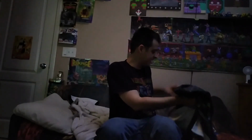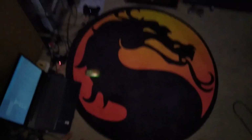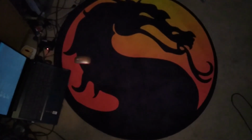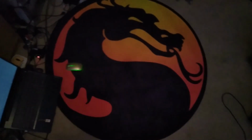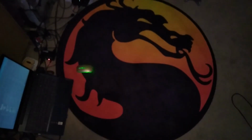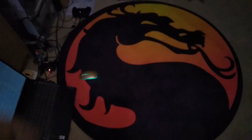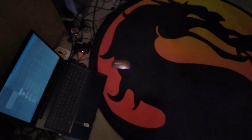Okay, so also got this from AliExpress. So gonna go ahead and set it up. Just give me one sec. All right, and I got this pimpin' Mortal Kombat logo round carpet or rug. I've had this one on my wish list for quite some time on AliExpress, so only paid like $20 for it. Not too bad. Really complements my combat corner here, part of my room. So yeah, definitely happy to have this. Plus, it works as a good giant mouse pad for my mouse.